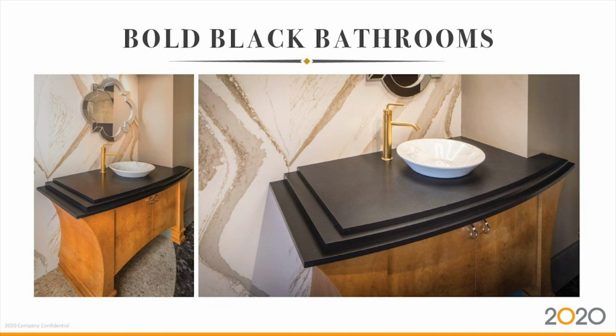Here's another example of a bold black bathroom. You've got the full wall of a Britannica gold, which is Cambria, which is very opulent and strong, and then you've got a matte black countertop that has a stepped edge profile, really unique. You're starting to see bathrooms take on more of a jewelry box look and feel to it, where the vanity looks like a piece of furniture.